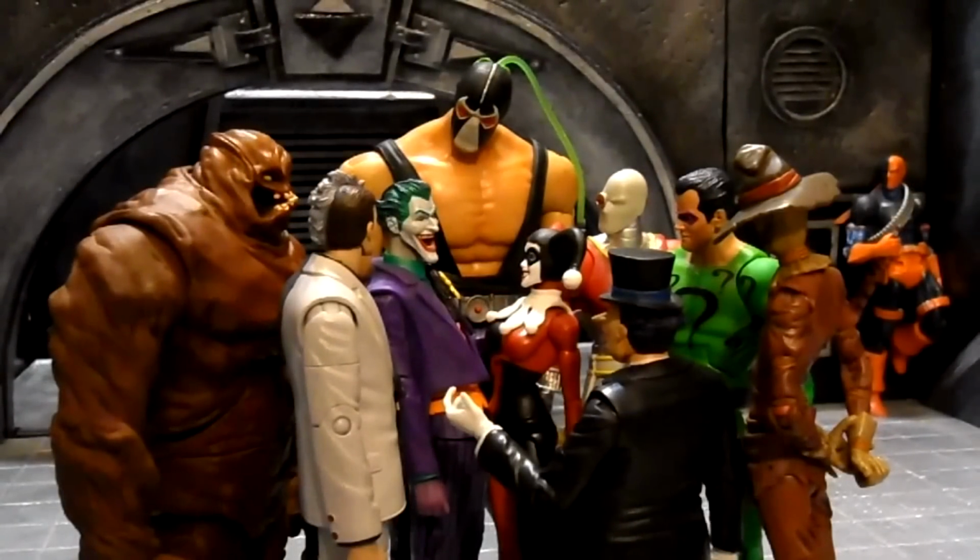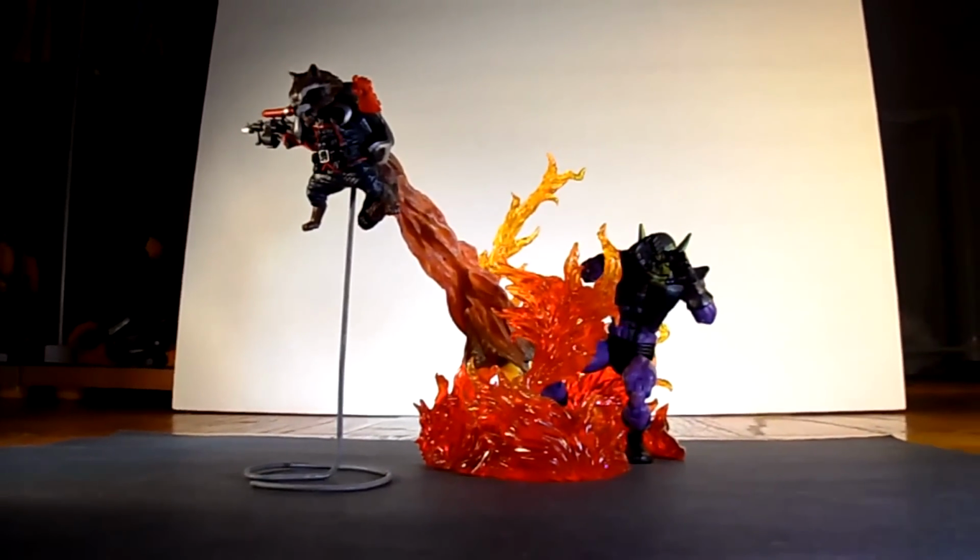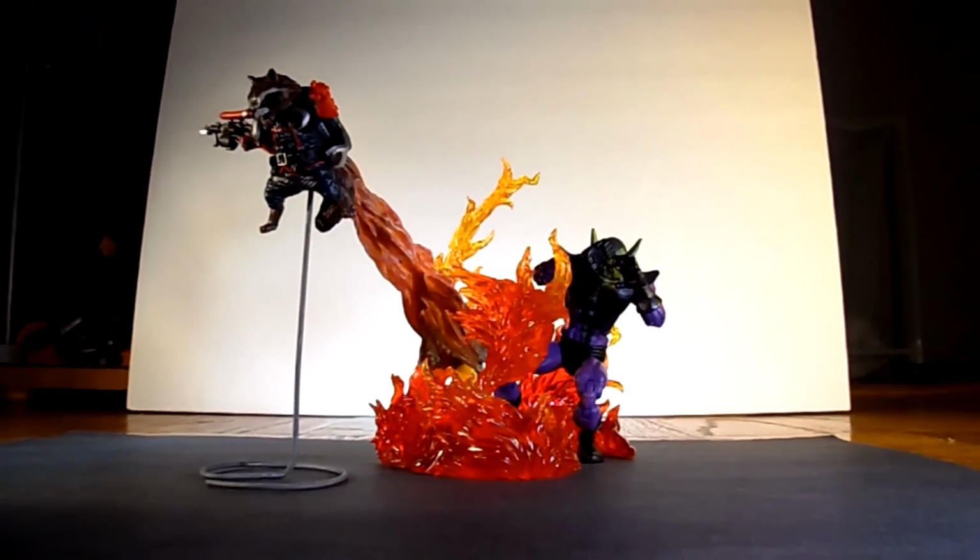A little more light. Still need a Mr. Freeze and a Killer Croc, and I'll be pretty happy. Oh, you know what? I forgot to put in my damn Poison Ivy. Hold on. Throwing up something here. See how this will turn out.